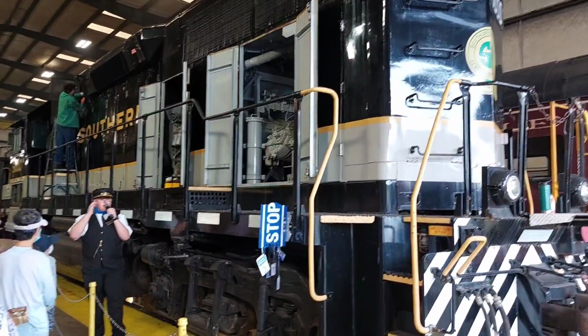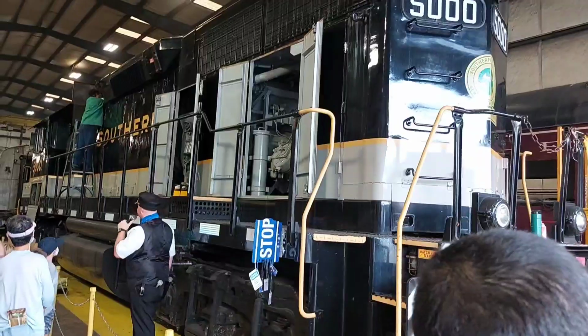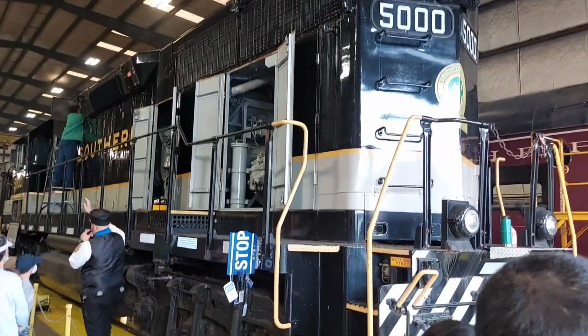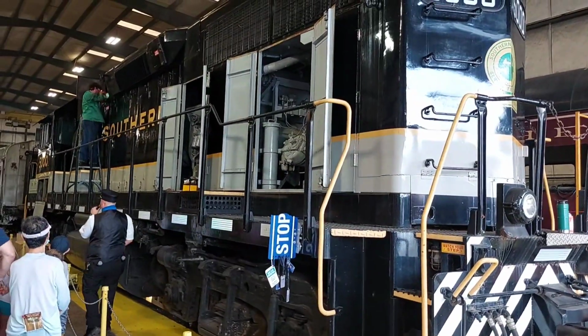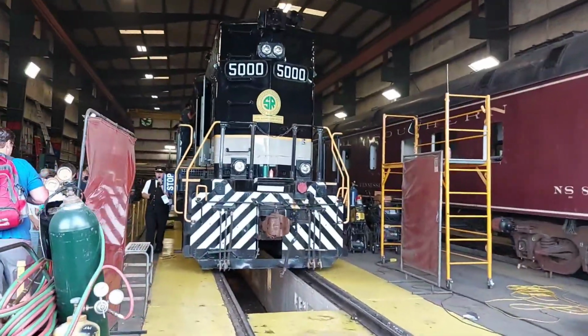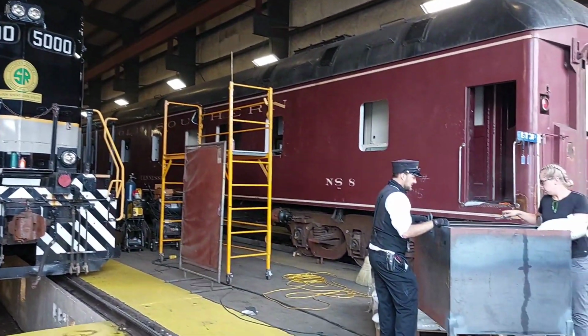Frequently on our dinner trains. It's currently in the shop receiving some regular maintenance. In the back of the shop you can see our Chesapeake, Ohio number 1877, formerly known as the Lenoma. Years, as it is currently receiving a thorough restoration.